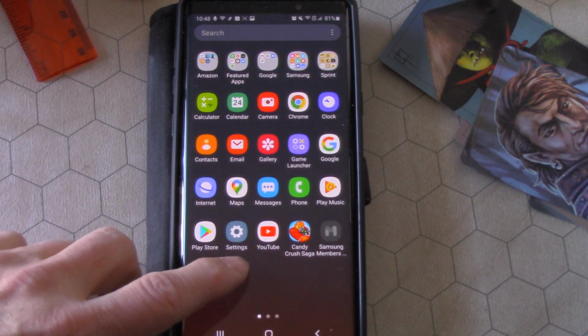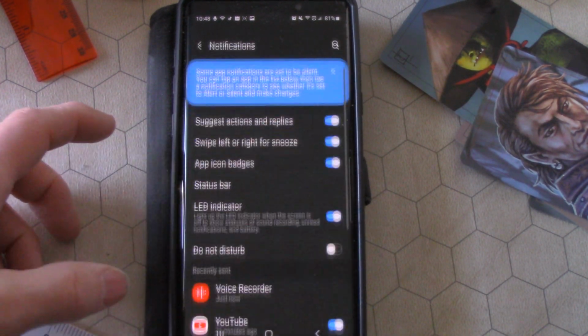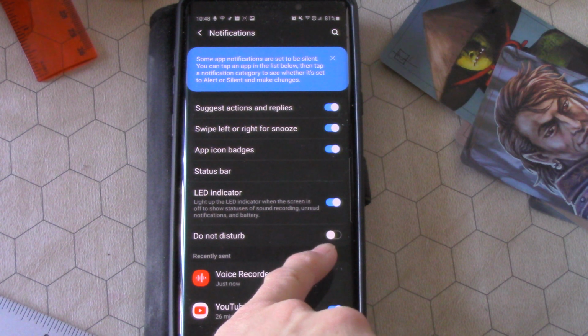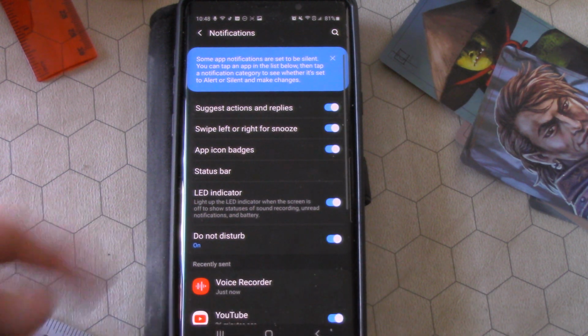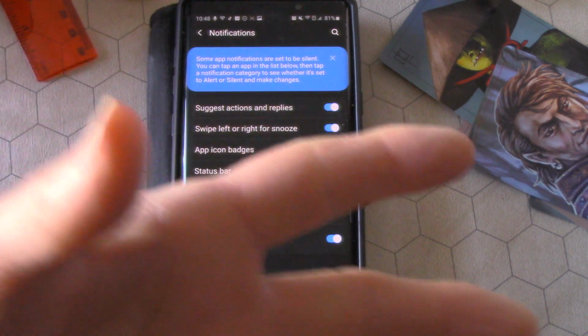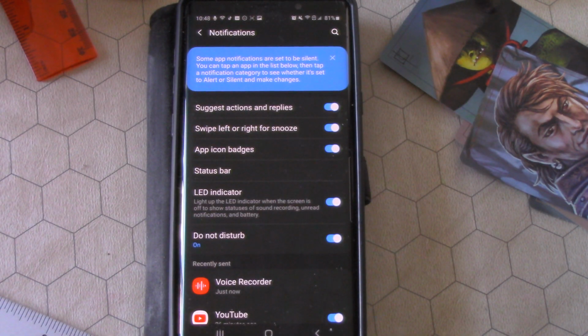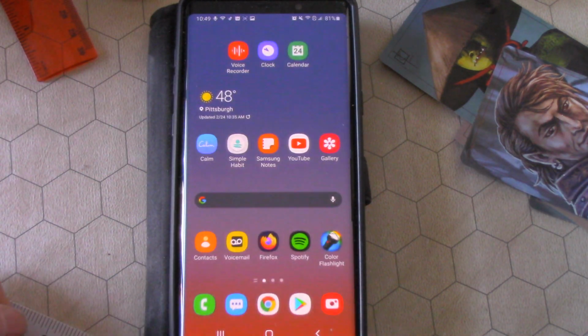So go to settings in Android, go to notifications, and then there's this little slide tab here. It says do not disturb. You click that on and you won't get any text notifications appearing on your screen. The phone won't ring. You won't have any interruptions while you're trying to capture your screen. And then you can simply turn it off when you're done, and then you get all your notifications again.